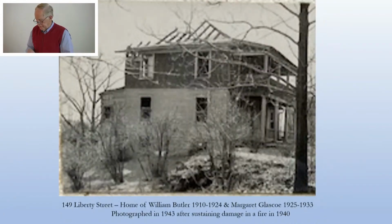This is a photograph of 149 Liberty Street taken in 1943 as part of the Board of Realtors report to the town. When this photograph was taken, you can see the roof is partially collapsed due to a significant fire that had occurred around 1940. But it still has the outlines of a significant home with double porches on the front.